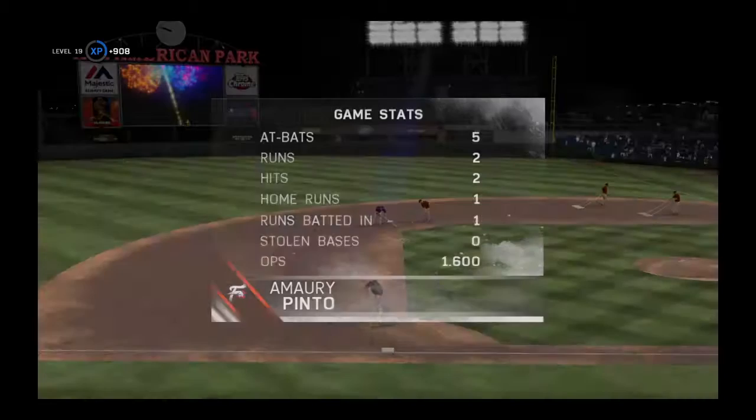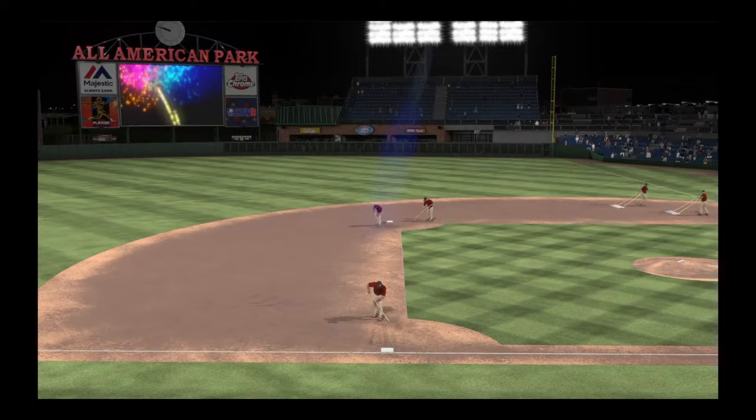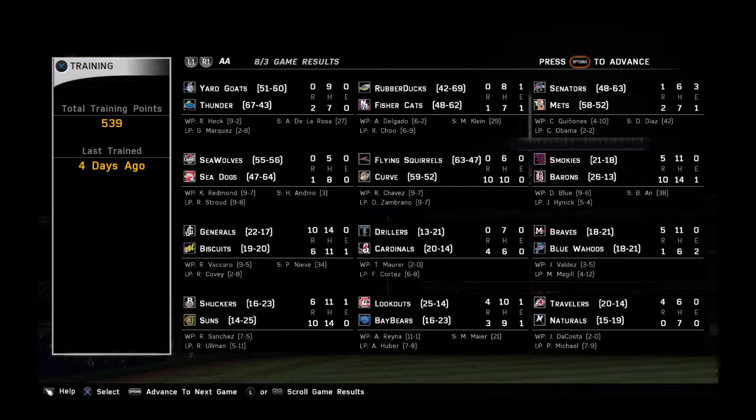And a good offensive performance here, but I think we can agree on naming this fellow right here as our top player of the game. Yeah, he came through with a couple of hits, but more importantly, that big home run.